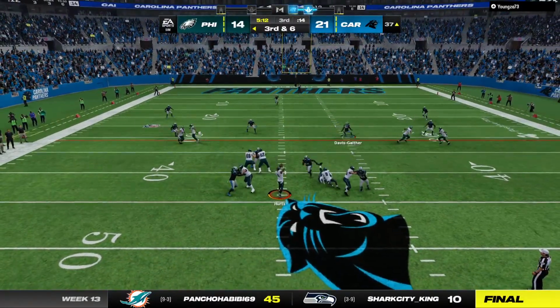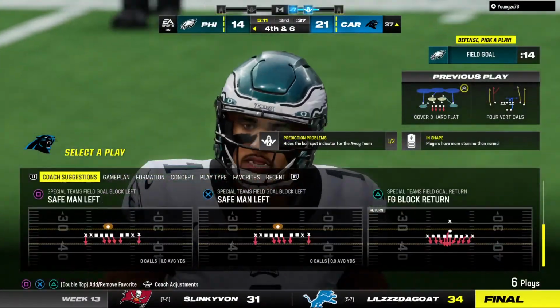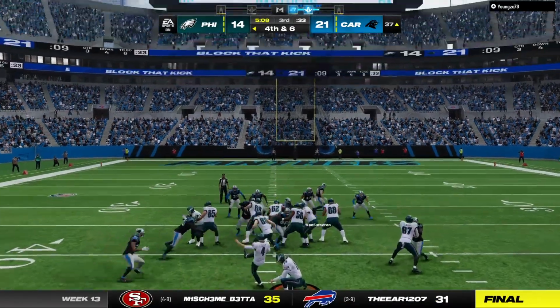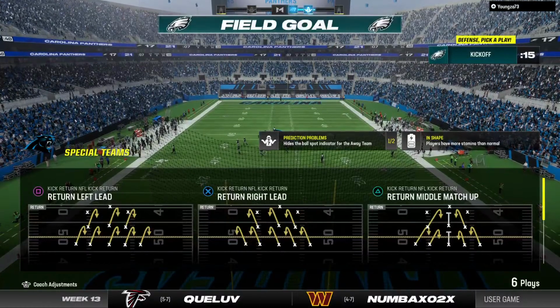From the shotgun, he'll look to throw. He had him. He was open, but he couldn't get it to him. It's incomplete. Had an open man that time. They ended up putting a little too much heat on it, don't you think, partner? Absolutely. Just needed a touch more air under it. Instead, he fired an absolute bullet. The kick by Elliott is good, and that'll bring him back within 4.